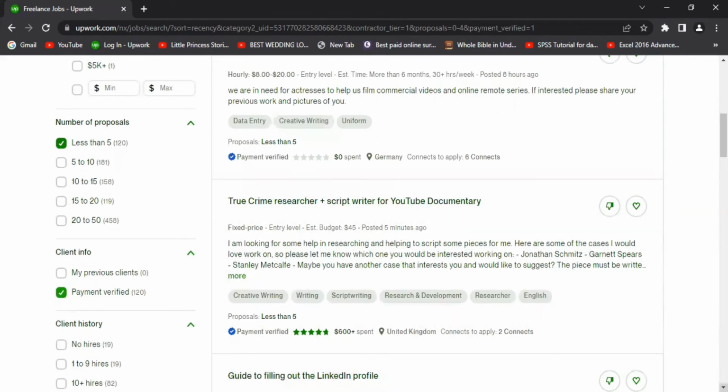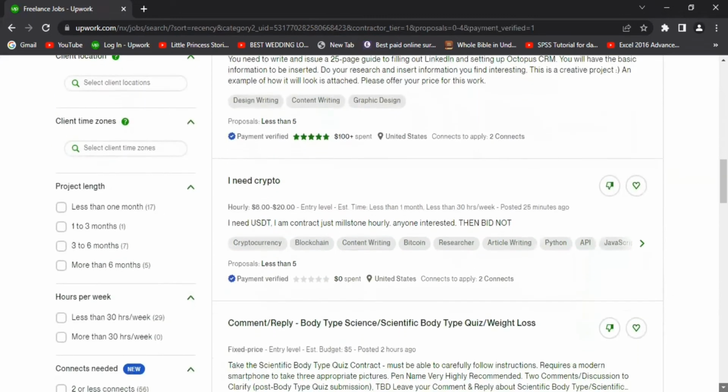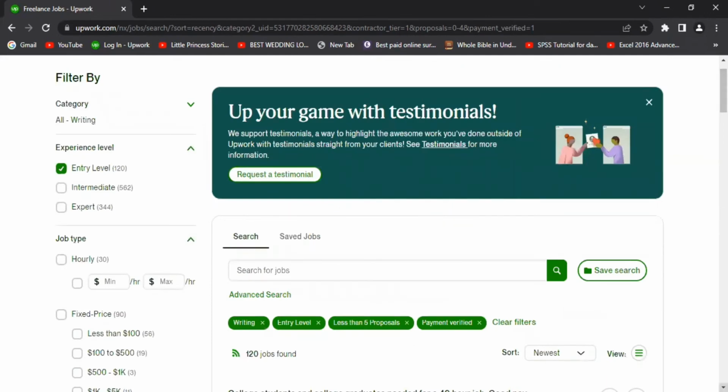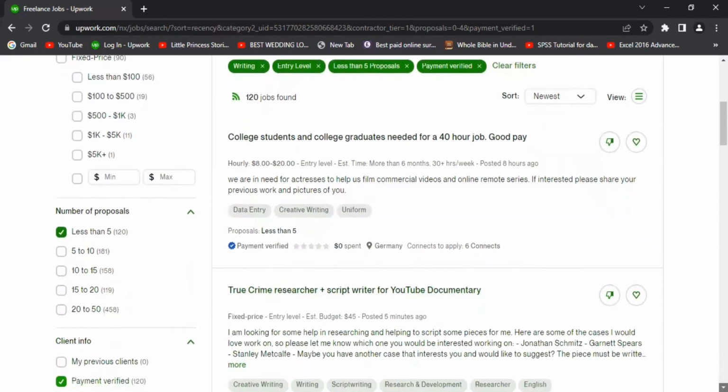There are also other filters down here: client history, client location, time zones, project length. Myself, I don't find all of those important. The important filters are these 4: the category, the level, number of proposals, and payment verified. Now I have 120 jobs from 200,000 jobs and above, so I'll look at these jobs and see the one that I can handle.